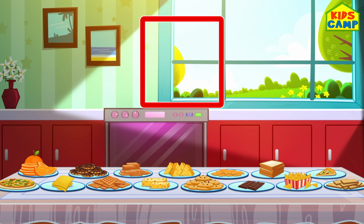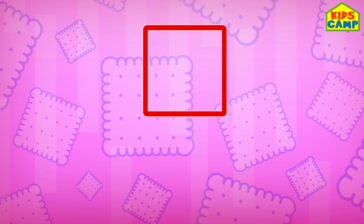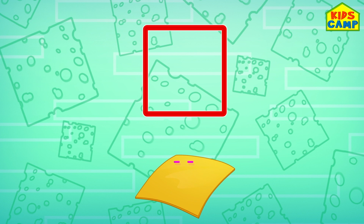A square. Can you find a square, kids? What food is in the shape of a square? That's right! A cracker! Yummy! That's the shape of a square! What else can we find that's a square? A slice of cheese! That's right! A slice of cheese is also a square!